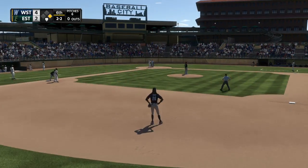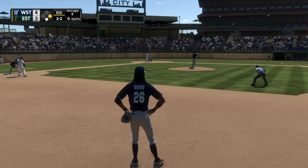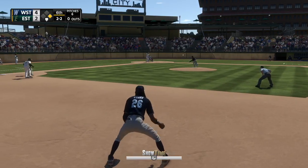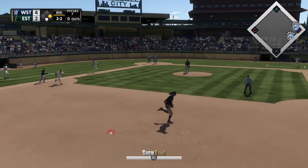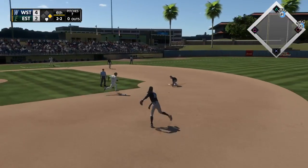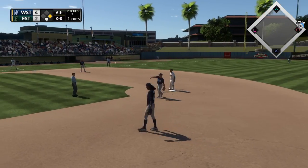Ready once again, Thomas Ring. Now batting, catcher Thomas Ring. Here now the 2-2. This is flared out towards second. Oh, and he misses it. And a great job to stick with it here as he gets the first out of the inning.